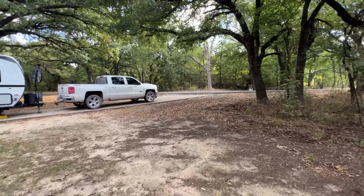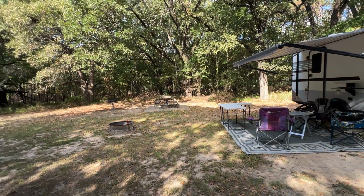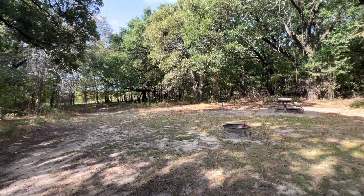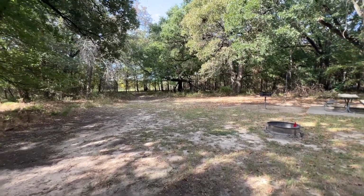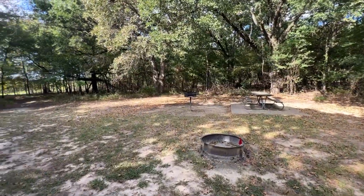So y'all make sure y'all give 42 a try when you come out here to Doctors Creek. Like I said, y'all, I just can't say enough good things about this campsite. Yesterday we were out here and we had a beanbag toss game going on, and you're gonna love the space out here. Your kids are gonna love it, throwing a ball or a frisbee, your dogs walking around. There's so much space here.